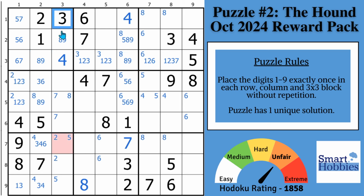Now notice in column 3, 7, 8, 9 are right here, so they can't go in these 3 cells. And you got a 7, 8, 9 right here, so they can't go in that cell. So the only 3 cells you can put a 7, 8, 9 are right there. This is going to lead to some more solving because you found another hidden triple. So that can be a 7, 8, 9. That can be a 7, 9.